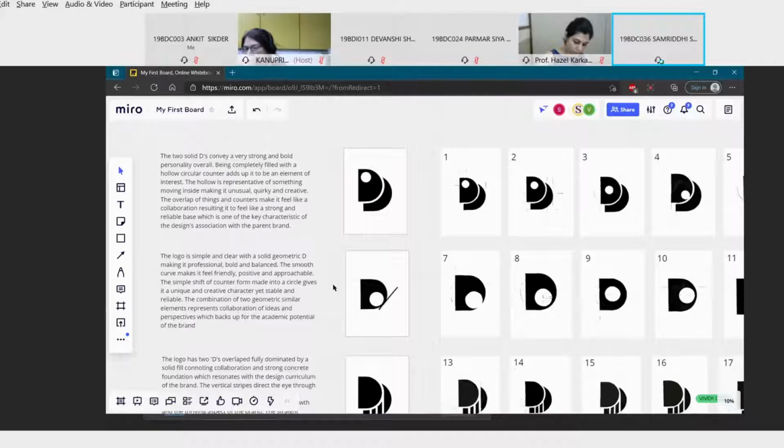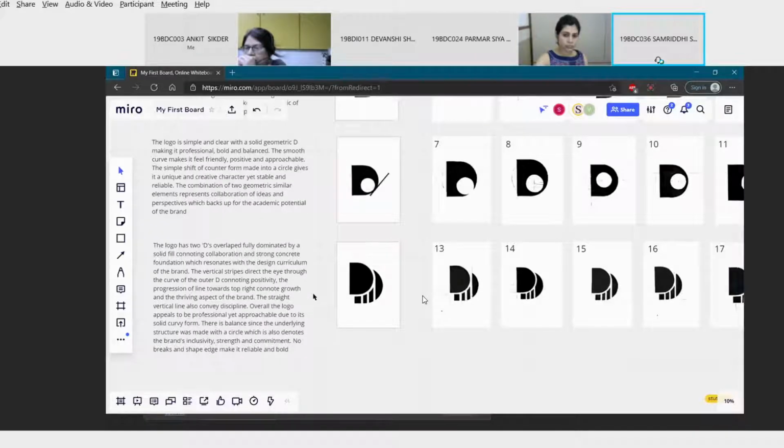Then for the third form, the logo has two Ds overlapped, fully dominated by a solid fill connoting collaboration and a strong concrete foundation, which resonates with the design curriculum of the brand. The vertical stripes direct the eye through the curve of the outer D, connoting positivity. The progression of the line towards the top right connotes growth and the thriving aspect of the brand. The straight vertical line also conveys discipline. Overall, the logo appears professional, yet approachable due to its solid curvy form. There is balance since the underlying structure was made with a circle, which is also a denotative of the brand's inclusivity, strength, and commitment. No break in the shape and no sharp edges make it reliable and bold.